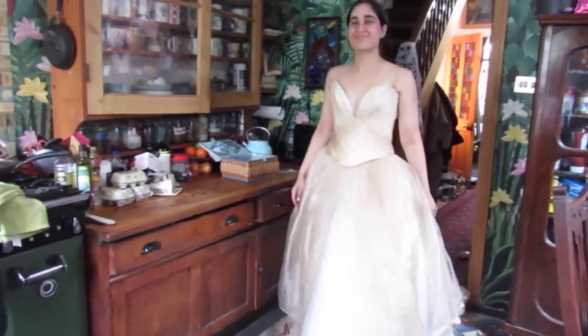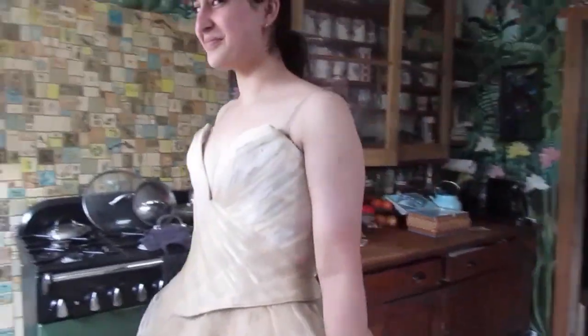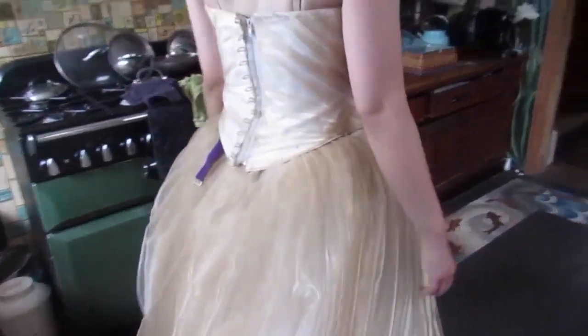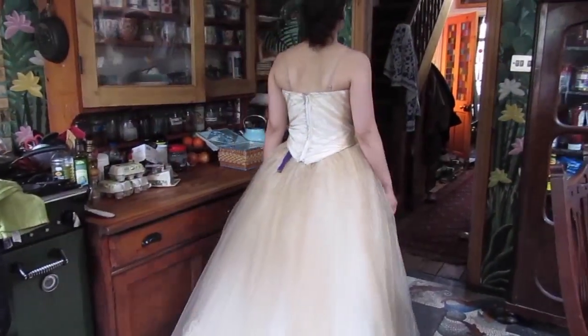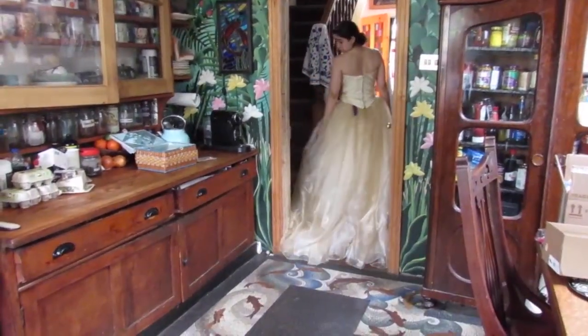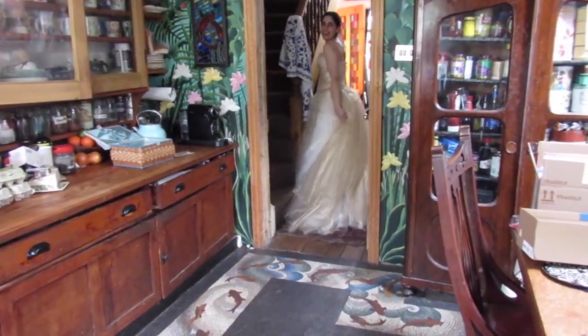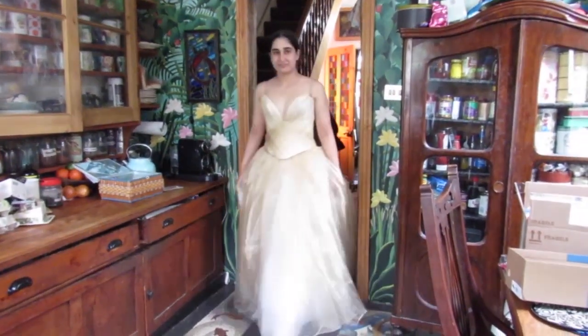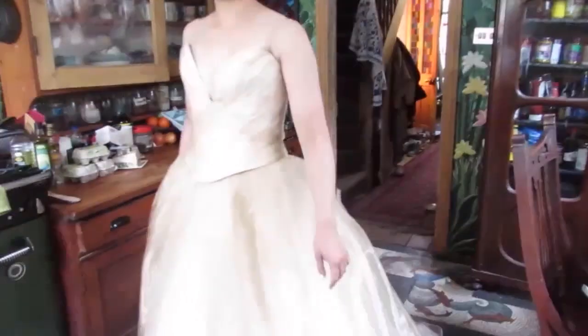Here she is, looking beautiful. Turn around. So that is the dress, pretty much finished. You can see a cheeky bit of purple belt sticking out at the back. That's just because I'm going to leave the waistband till the last minute so that we get it comfortable on the day.